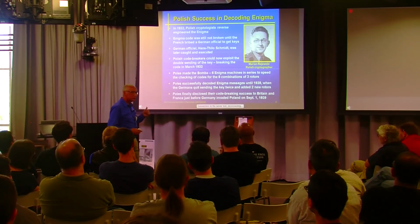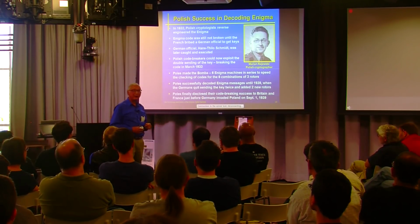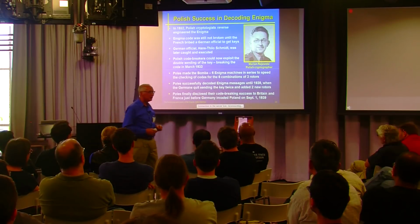And also the Polish did something else. For the first time in a cipher bureau, they hired mathematicians. And Marian Rejewski was the main mathematician that they hired, who ended up breaking the code. And it turns out that they actually could not break the code, even with this. First of all, they only had 3 people working on this in Poland. Okay, 3 mathematicians.